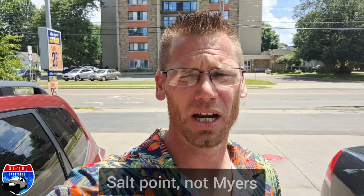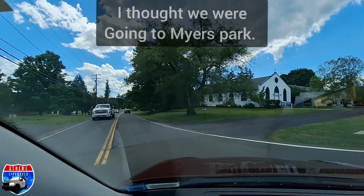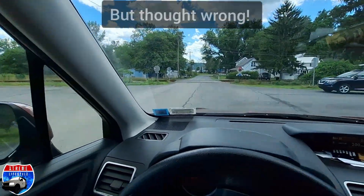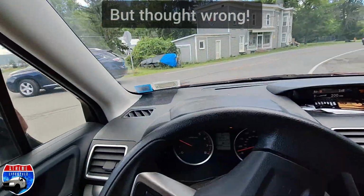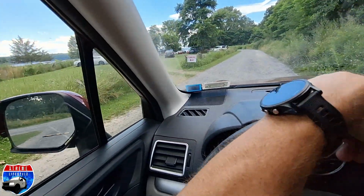We are currently heading out to Lansing, New York to go to Myers Point to try to go swimming today. We'll see how busy they are and see if we can get in. When I was growing up, I used to come out here with my best friend Josh and stay the night and the weekend on the boat with him. His dad used to have a place over here at Myers Park.